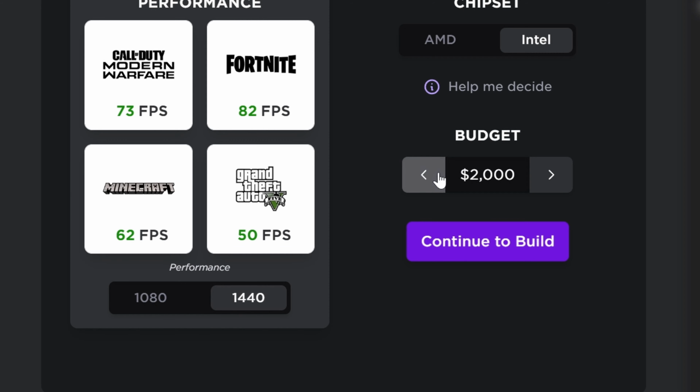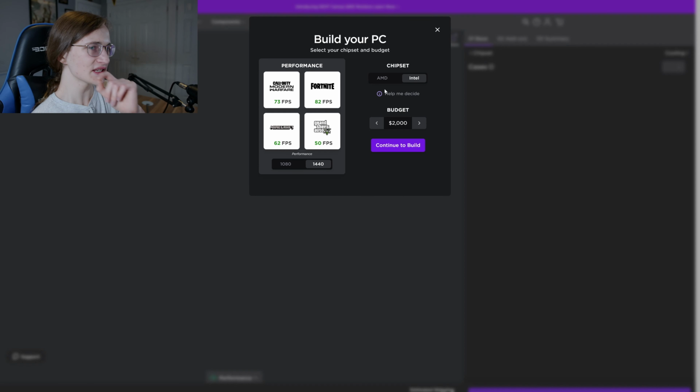But also, I just noticed something. There's still no 4K option. How? After so many years, how is that still not a thing? And this is going to be interesting.